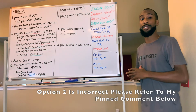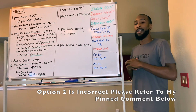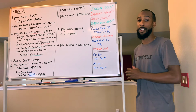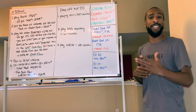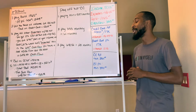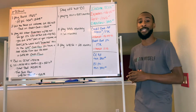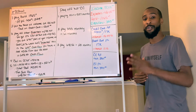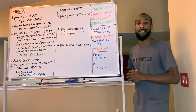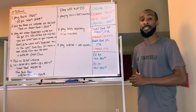Now, option number two, let's say that they paid $355 monthly, pretty much the cash flow onto that credit card, the extra that they have, it'll take 61 months. Now, option number three, this is the one that we're going to be doing. Let's say that we pay $648.52 every single month onto that credit card. We will pay it off in 28 months. So I know option three doesn't make sense, but we're going to make it make sense here.